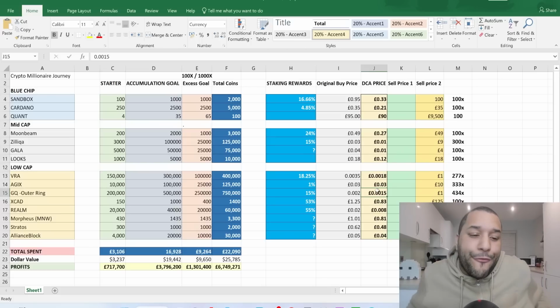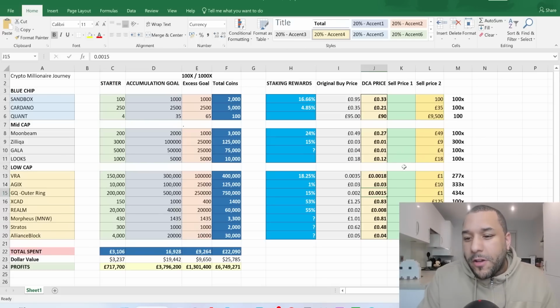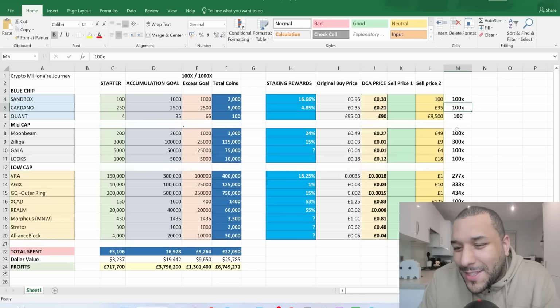So we know that we're buying at fragments of a penny, because you want to see that, right? It's important. So we're on our road to making these 100x gains with these coins.